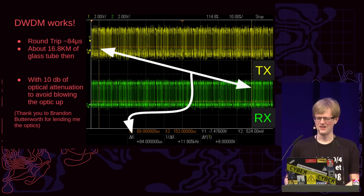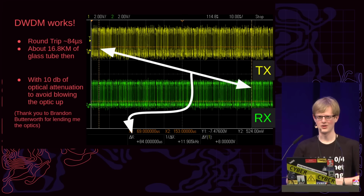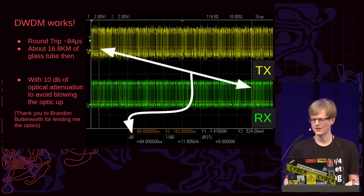You had to add about 10 decibels of optical attenuation. The optics that I was using here were a little sensitive. They're designed to go 140 kilometers. So if you just loop their signal back out to them, it's actually way too bright. It'll just dazzle itself and probably burn its detector out. So you basically put in the equivalent of an optical attenuator. It makes it a little less bright.